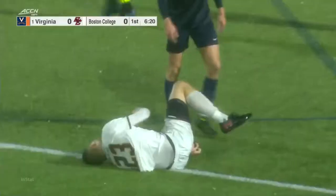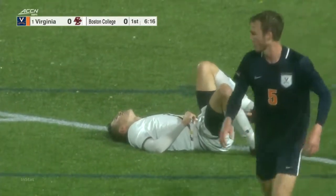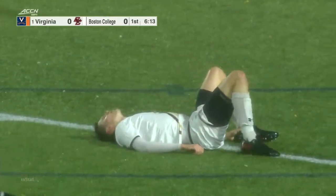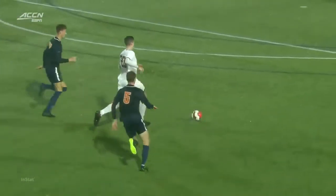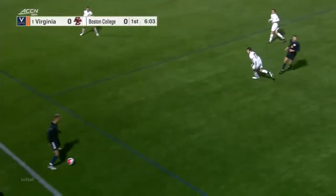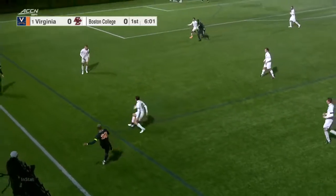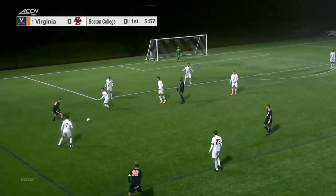Couldn't make it past Euland on the toe poke, and he stays down. Maybe had his foot clipped here on the shot. Let's take another look. Trying to sell a call here is Stefan Sigurdsson. He's first to it with Euland coming from behind. I don't know if there's anything there. Yep. Rare mistake by Kessler, though, to let that ball go through and create at least a half chance for Boston College.